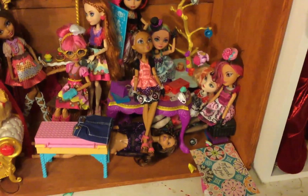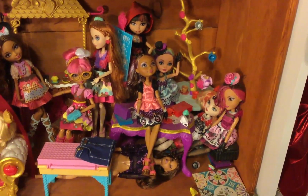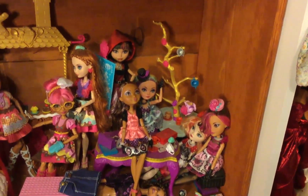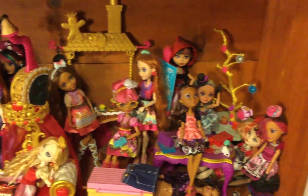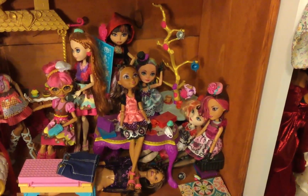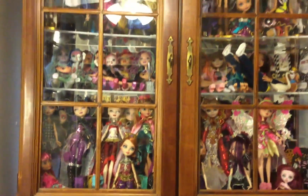They're all very squished, and then that random Barbie's just chilling out there. Sorry, I forgot to move her. She's looking for a different pair of pants. That pair didn't really suit her. So she's just chilling, but don't mind her. They're really squished. You can't really see them all very well, they aren't really differentiated, but yeah, that's my Hat-tastic Tea Party playset. That's very, very squished.